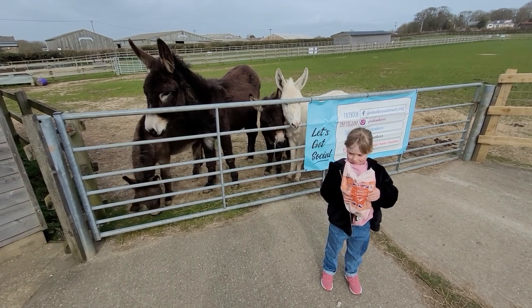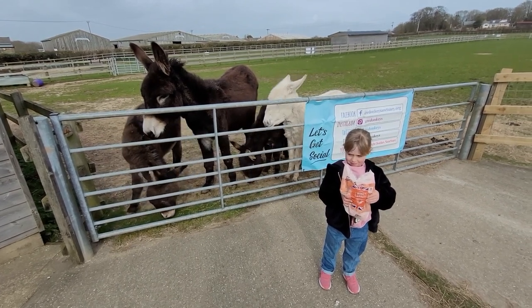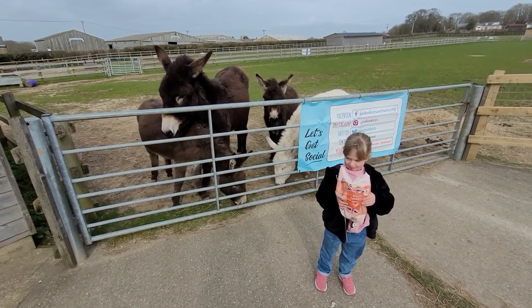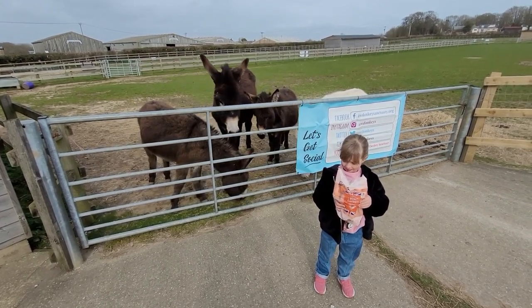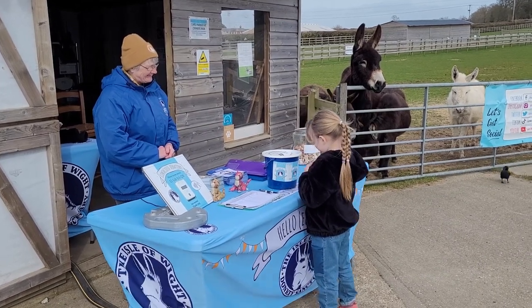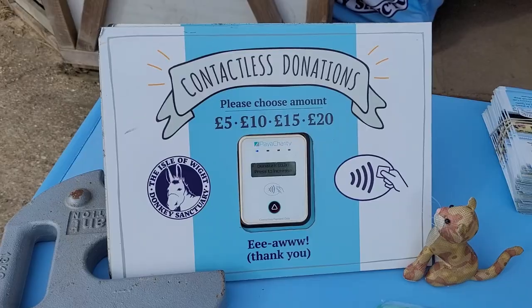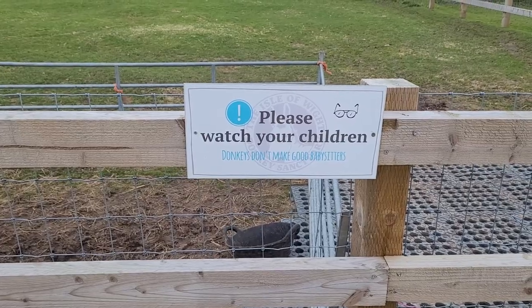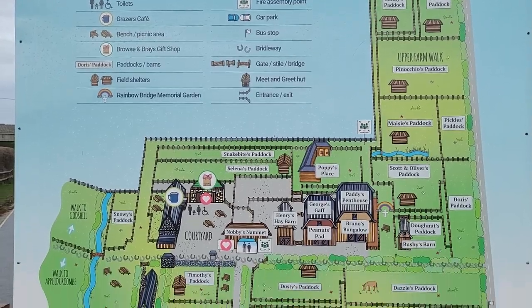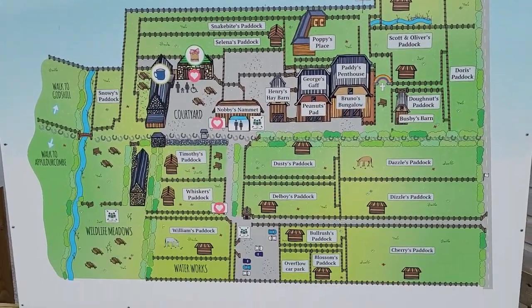We've brought some carrots for the donkeys. Although you can't feed them because they're on special diets and medications, all donations of carrots are gratefully received. They also accept cash and card donations to help support the donkeys. I just love warnings with a sense of humour. It's well laid out here and fairly flat, and they're currently improving wheelchair access.